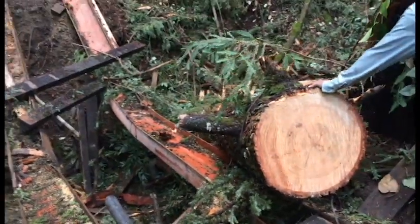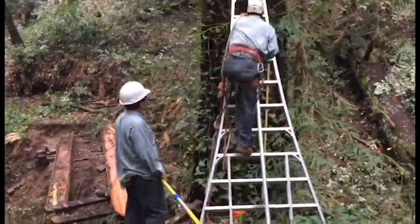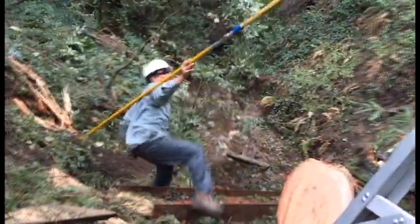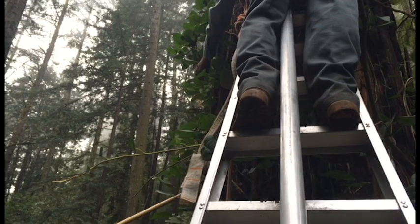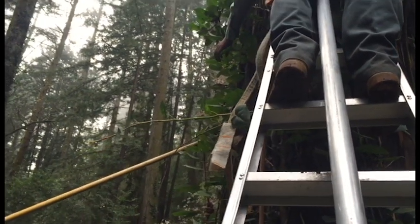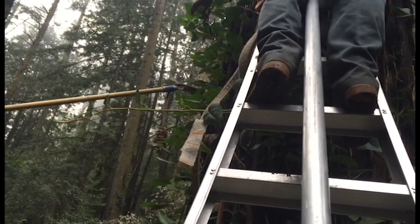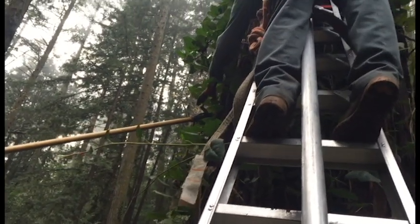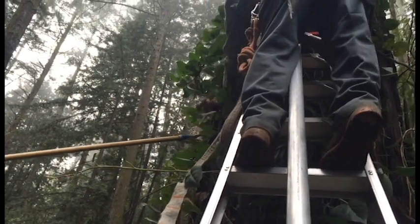It's hanging up too much. It's not sliding anymore. Okay. Be careful. Oh.